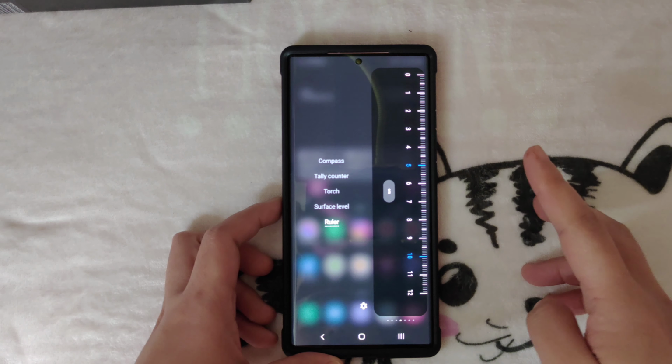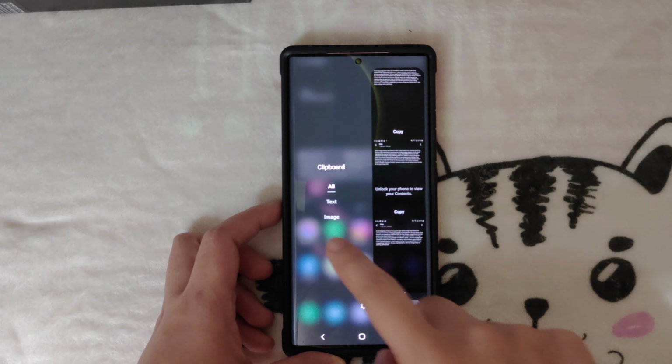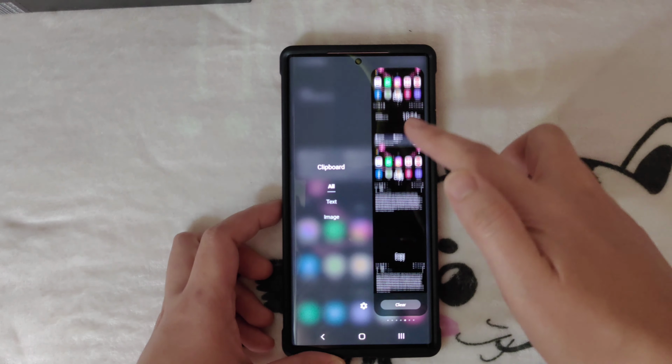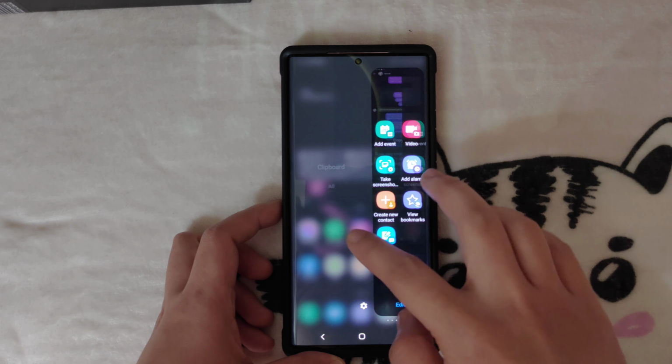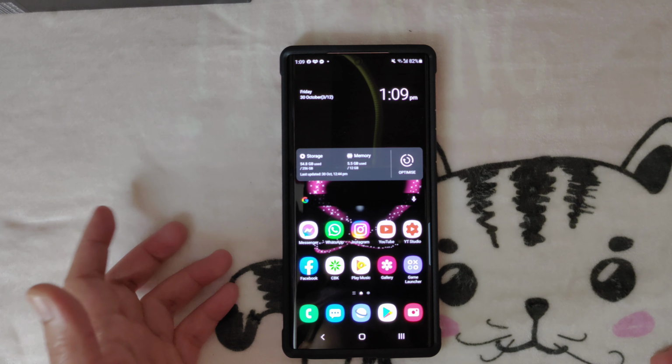So, you can also use this ruler. May ruler din dito. So, very useful. Ito yung mga clipboards na mga previous applications that I've used. Ayun. So, back to the tools and editing. So, yun guys, ang edge panels.